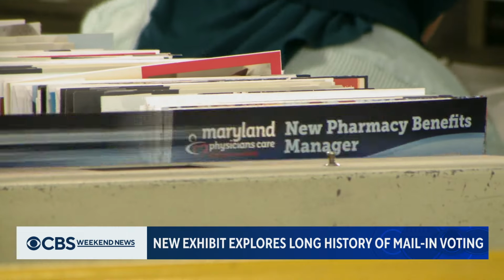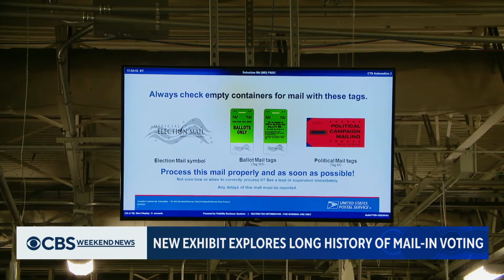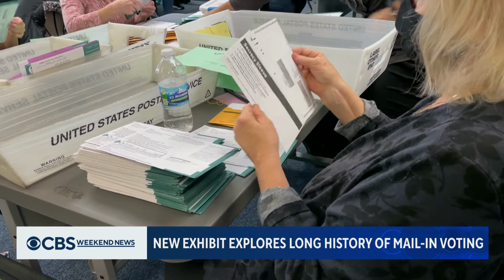But CBS News contributor and election law expert David Becker says teaching the history of mail-in ballots helps counter baseless claims of fraud in the mail. Prior to 2020, there was consensus that this is a great option for voters who chose to vote that way, that it made managing elections easier for election officials because it meant some or all wouldn't be showing up at the polls. There would be shorter lines.